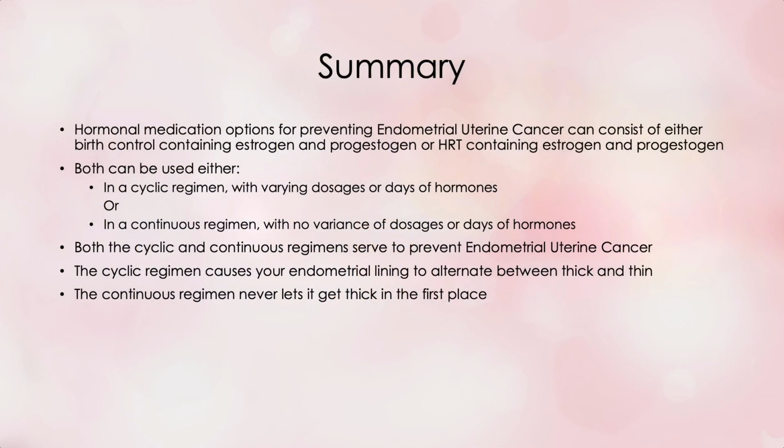So now you see that the very reason that there are HRT regimens is because of the need to prevent endometrial uterine cancer. There is no other reason for regimens. So the summary is that hormonal medication options for preventing endometrial uterine cancer can consist of either birth control containing estrogen and progestogen or HRT containing estrogen and progestogen.